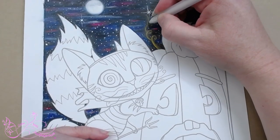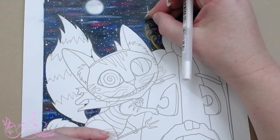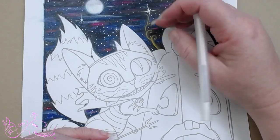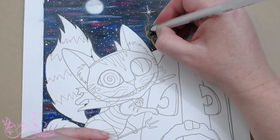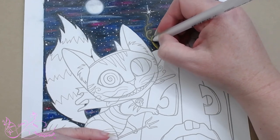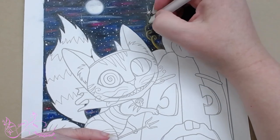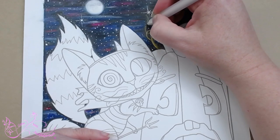Down the side of the vine, I'm just going to add a few thin lines, just to show the highlight side. I'm just scratching them off if I mess them up or they're not neat enough. Just a really thin line, just to show the highlight of the moon coming down onto that. This top one's not right. I'm using the thinnest one just to show a little bit of light.